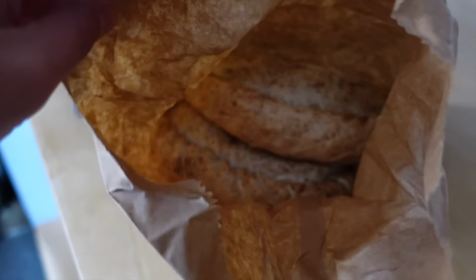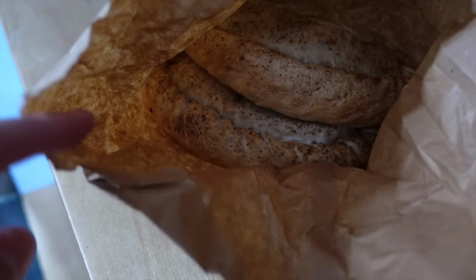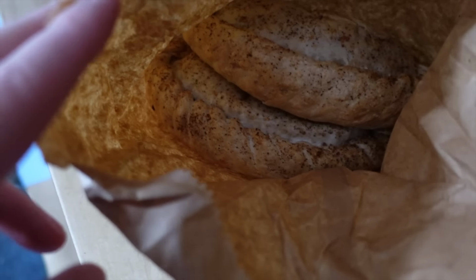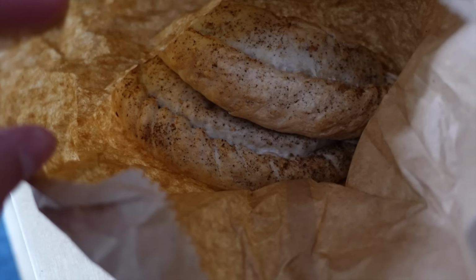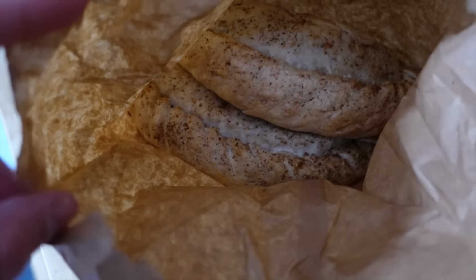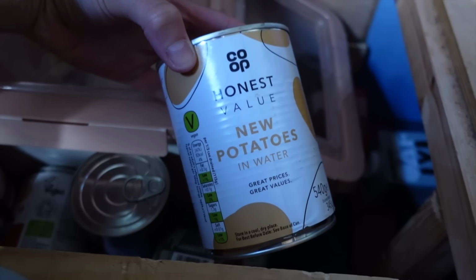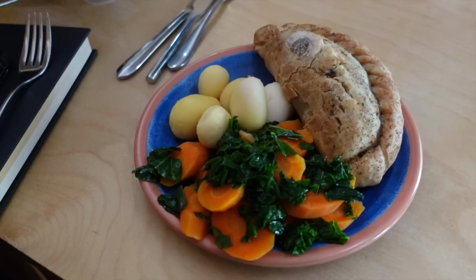I'll show you what we're having for dinner tonight. We have got two meatless pasties. They're really nice, like the pastry is whole grain and really filling and delicious and buttery, and then it's got vegan steak in there and gravy and onions, I think, and maybe potato. I think we're gonna have it with some tinned potatoes. Tinned potatoes just make things easier in the van. We've also got some kale.